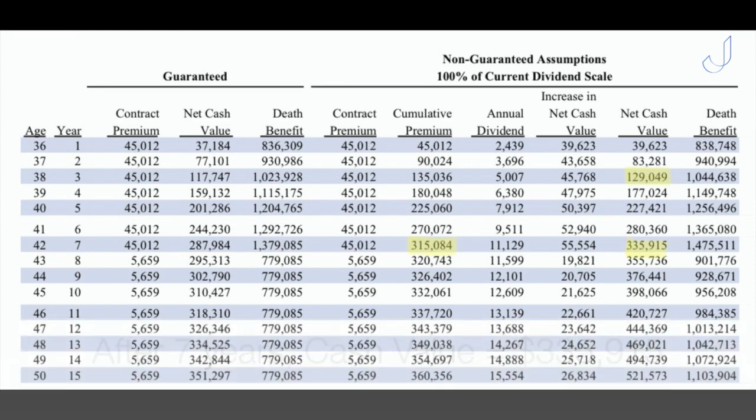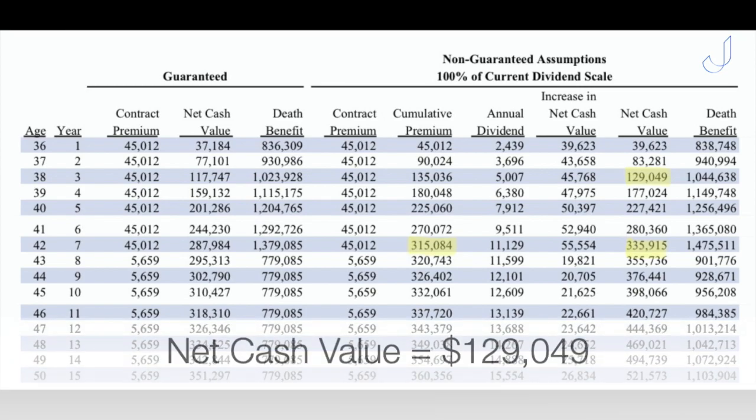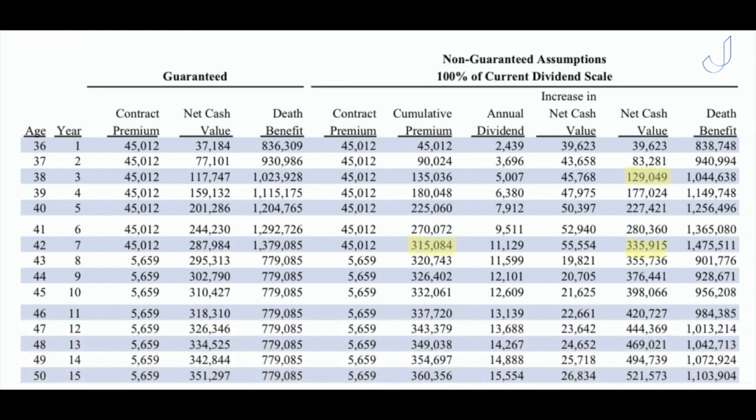We bought our house in year 3, right? So in year 3, the net cash value is about $129,000. That's when we use that cash value as collateral and borrow against it to access $100,000 from the general fund of the life insurance company via a policy loan. We use that fund to acquire the property.